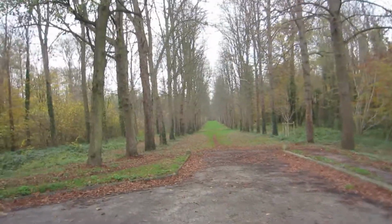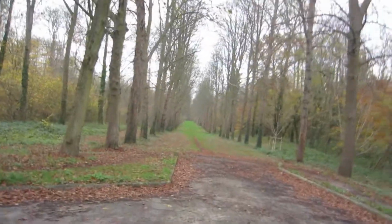So there's all these little paths off of the path that we're on that look super cool. Like they're a gateway to like Narnia, or like a port key to like Hogwarts.